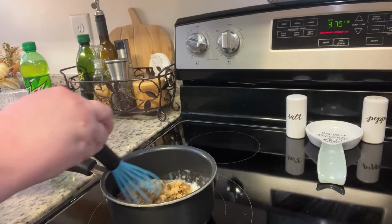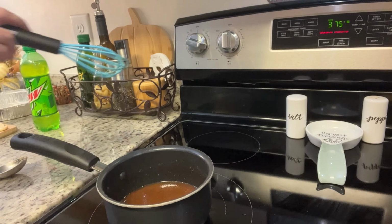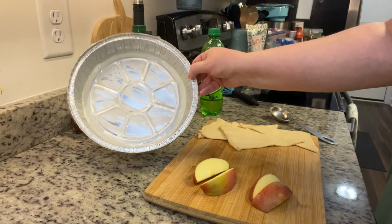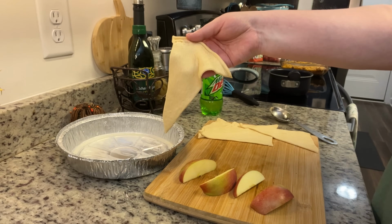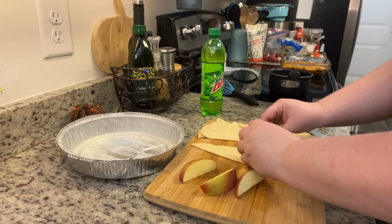Now, my oven is at 375 to cook the burrito casserole, but before I put this in, I'm going to reduce the heat to 350 degrees. Now, I'm just using a little disposable cake pan that I buttered here. You could use whatever baking dish you prefer. I've got my apples. I just quartered them and then removed the core. You can peel them if you'd like. I just left the peel on.